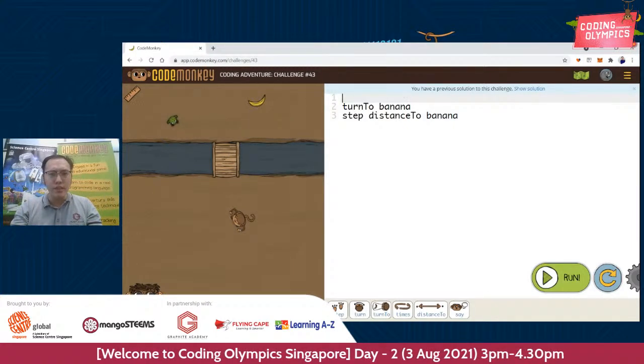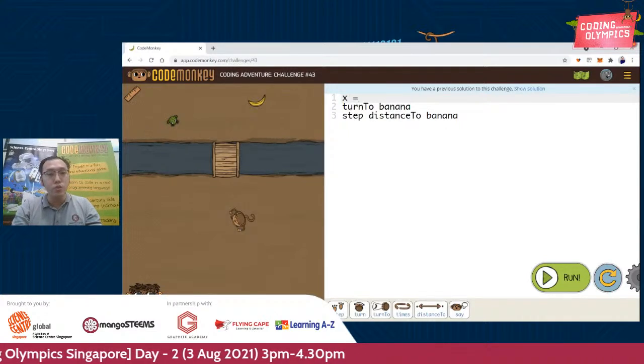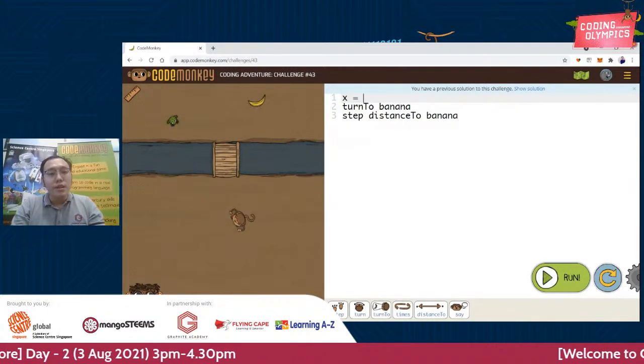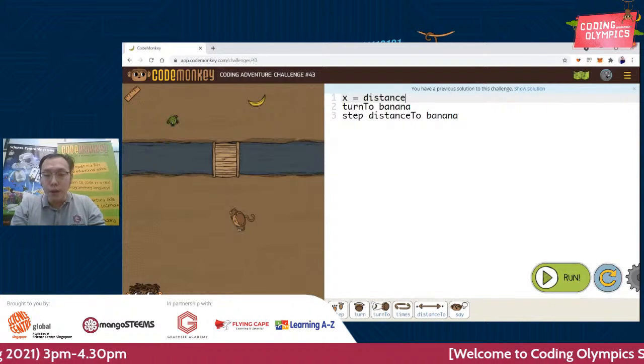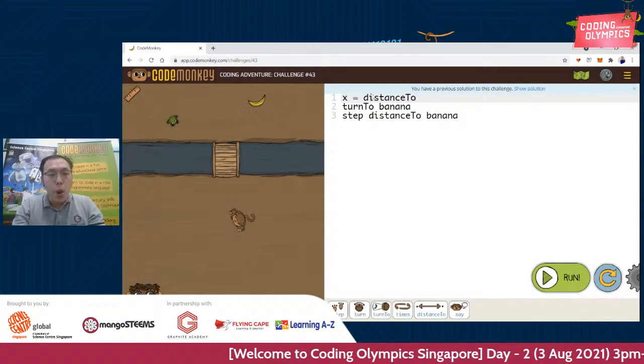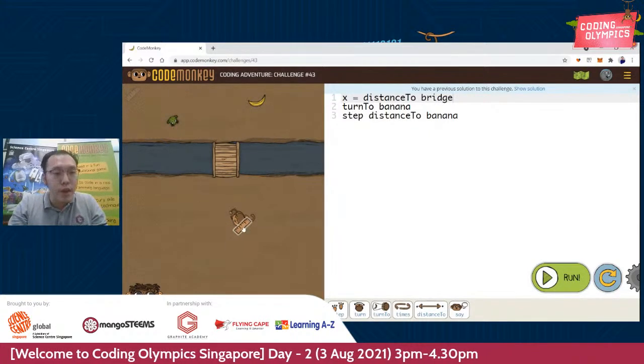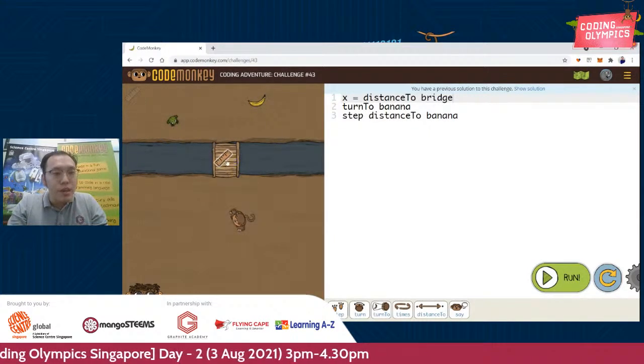Now for this case, what we will do is a simple variable, x equals distance 2. Remember we learned about distance 2. Now what is the distance 2 we read now? Distance 2 bridge. Why bridge? Because it's the same steps, right? It's the same steps.